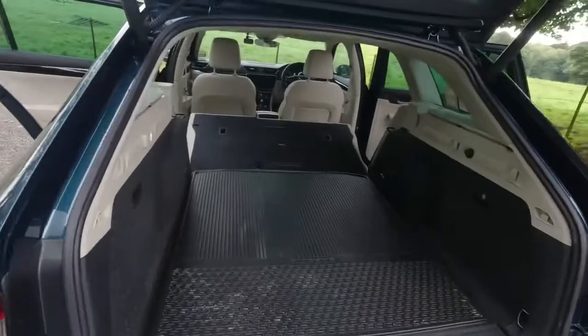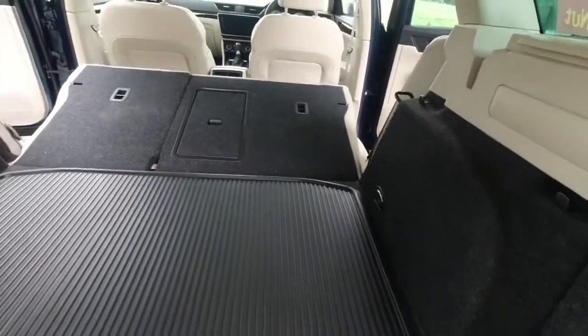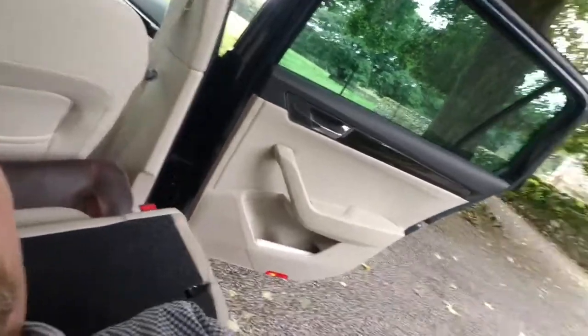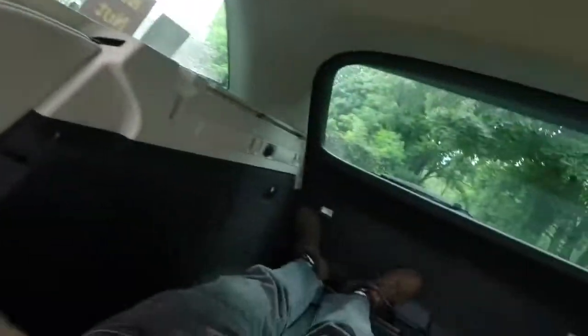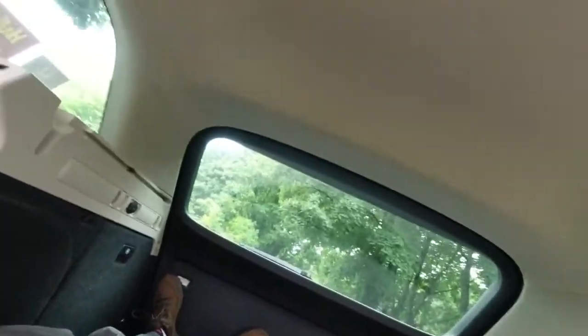So we've now folded the seats down, and as you can see, it is truly cavernous in the back. Well, I'm actually lying down, I'm 5'9", and I'm lying down in the back of the Skoda, as you'll be able to see, and I completely fit in the car. As I say, my head, if you look at this end, is not actually anywhere near the seat. That just gives you a good idea as to how big the load bay is in this Skoda.